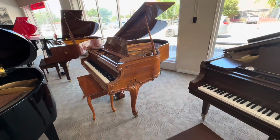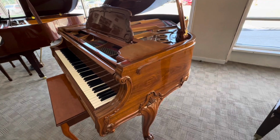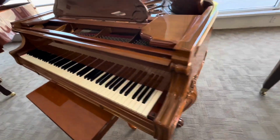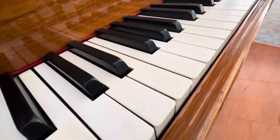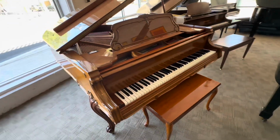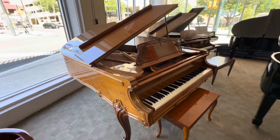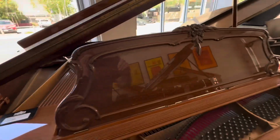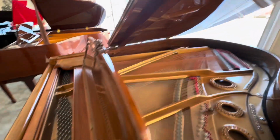Next to that, we have another Mason and Hamlin Model A. Now, this one is really, really special. This is a 1920s, I think it's a 1926. Still has the original ivory key surfaces on it, but it's been restored and it's a polished walnut now. And the details on this, the scroll work, is just outstanding. I mean, fantastic. It's just interesting to look at. Everywhere you look in it, it's just gorgeous.